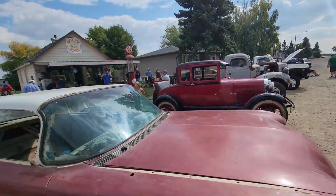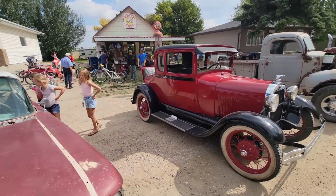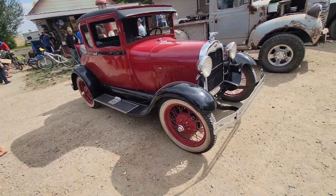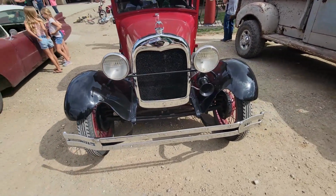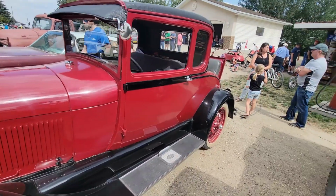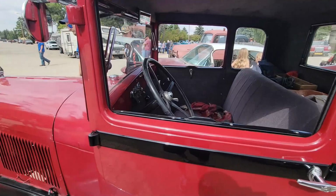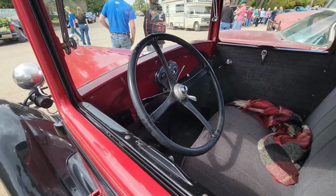So. And then over here, we've got a really cool old gas station, which is neat. Checked it out last year, so maybe we'll stop by at the end of the video and check it out as well. So here's a Model T. This is nice. Rumble seat. Just moderate. Yeah, didn't need a speedo because he didn't go fast enough.